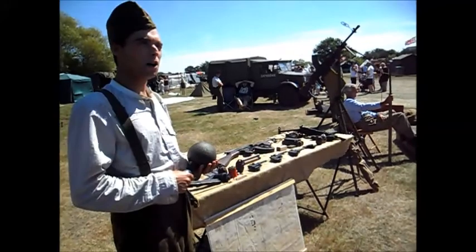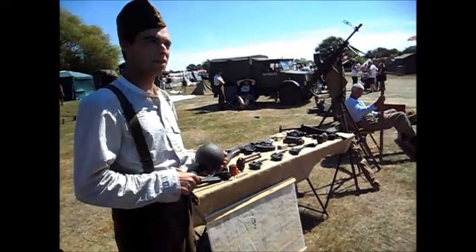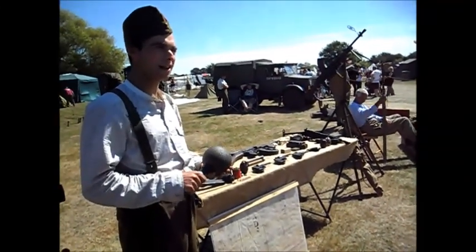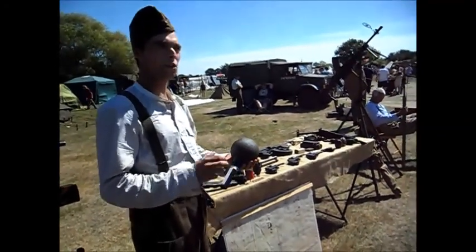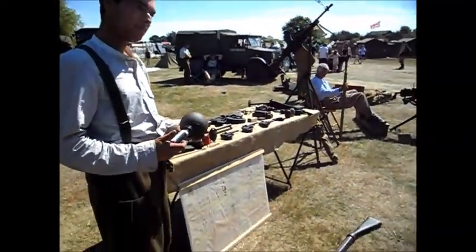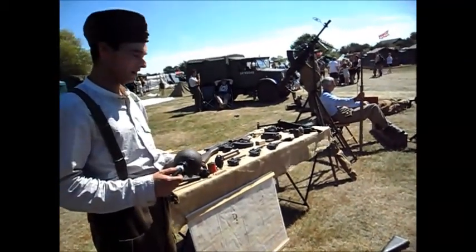Sadly, about 30 home guardsmen were killed by these in training. Inside this, you have a glass element. If that glass element broke, the chemicals would mix. As soon as you let go of that handle, the whole thing went off. I mean, it'd have to be very high explosive for a tank.